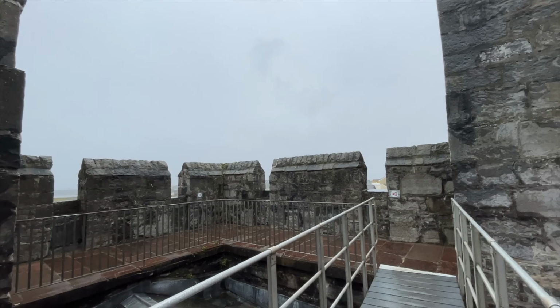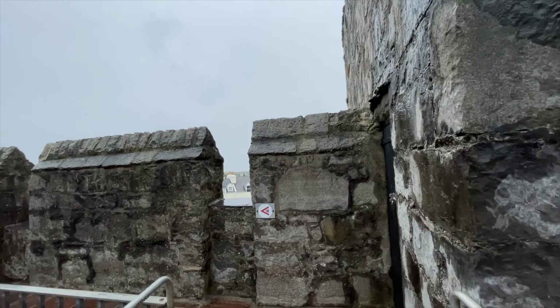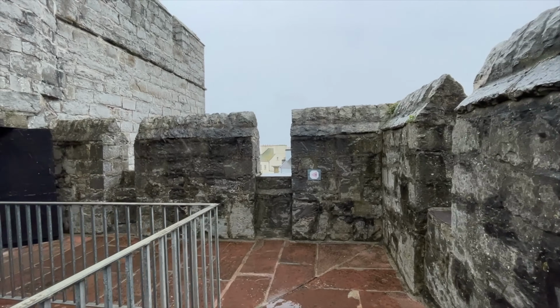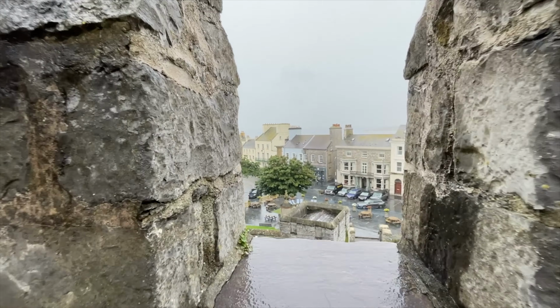It's thought to have been built in the 10th century by the kings of Man. An old oak beam was found that contained the date 947.